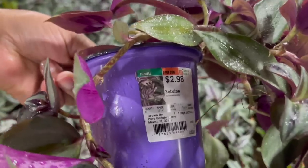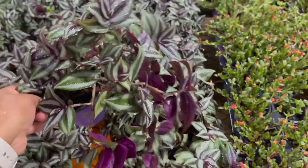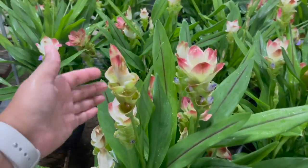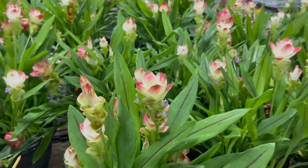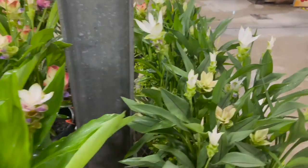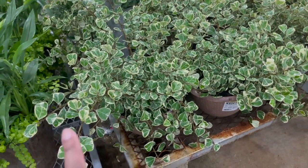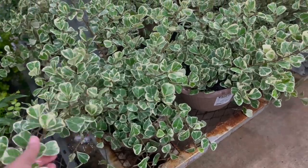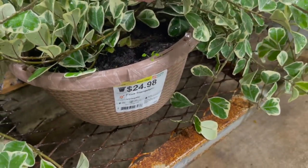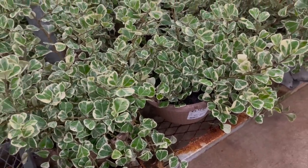Some 4-inch Tradescantia zebrinas, $2.98. Look how much you get in here for $2.98. Curcuma gingers, $29.98. So beautiful. Love these. And guys, they have more of the Ficus triangularis variegatas for $24.98 in a different size pot. The other ones were $49, but these are in this type of pot. And you still get a lot inside of here. Really nice.